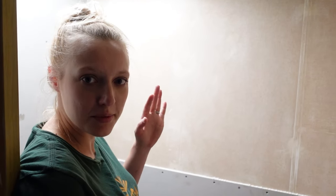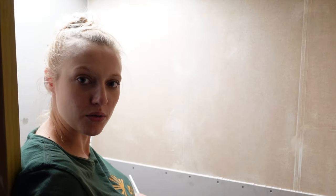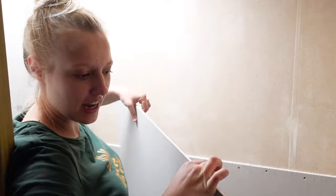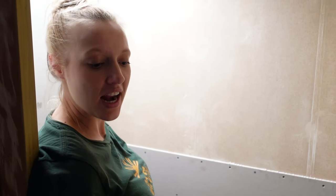So we are putting up the last piece of Go Board, and Go Board is basically a cement board replacement substitute. It's super light. Do it with one hand. It's very light. They advertise it as 80% lighter than cement board.